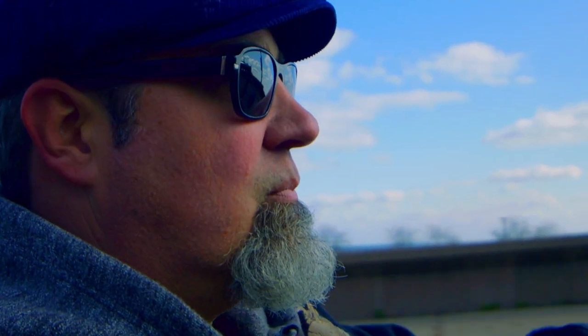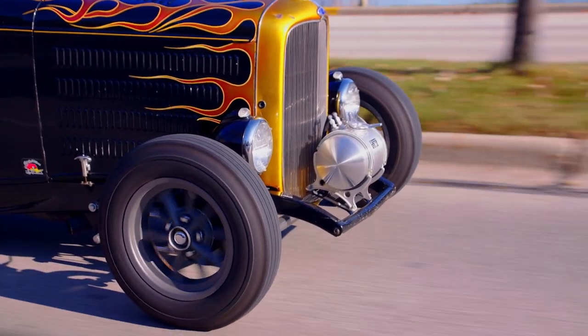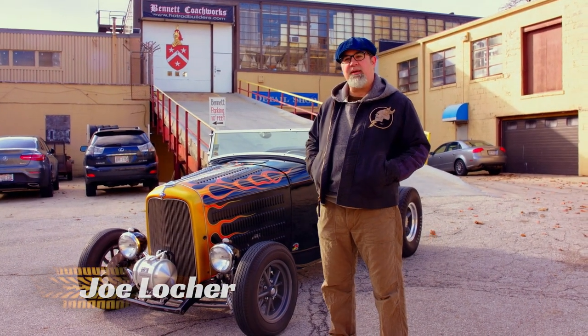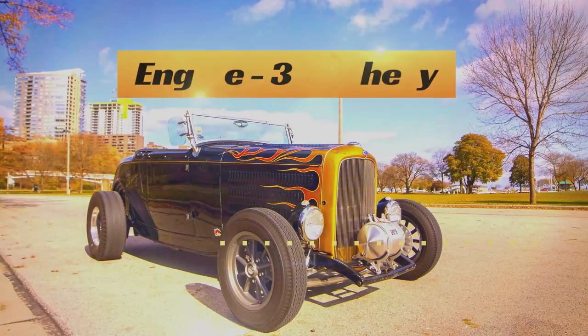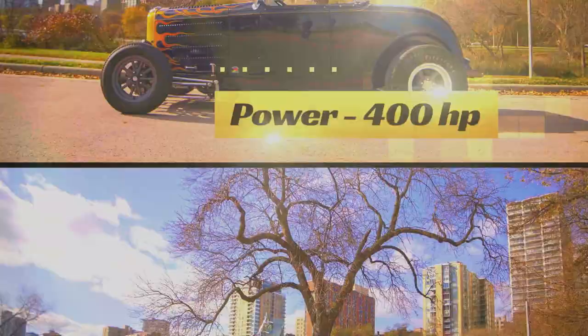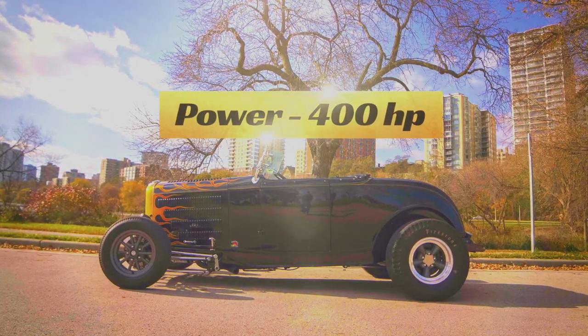My name is Joe Locker. I'm the owner of this 1932 Ford Roadster, what they call a high boy hot rod, and it's got race history back to the late 1940s on the dry lakes in California. This original 1932 Ford Roadster was priced at just $495 back in the day. This baby's now worth nearly six figures.